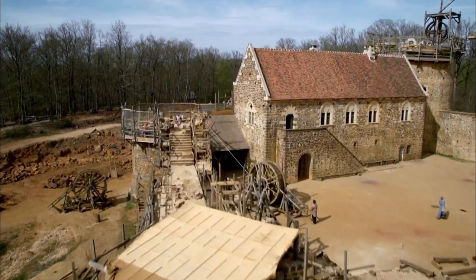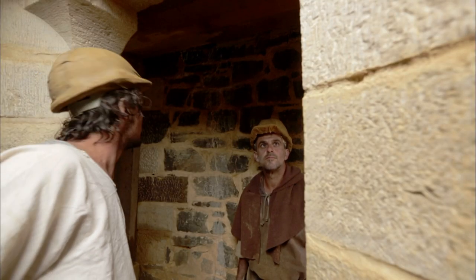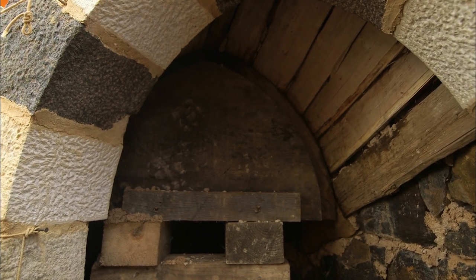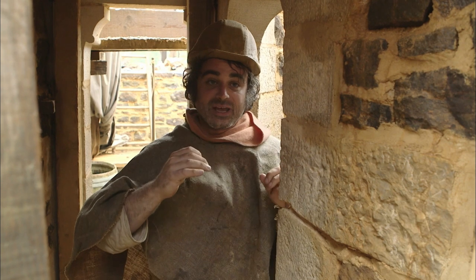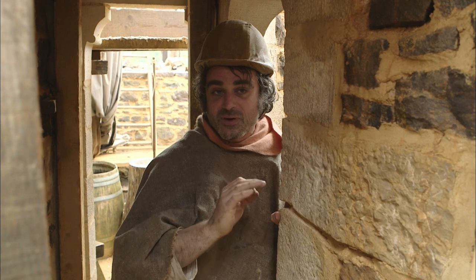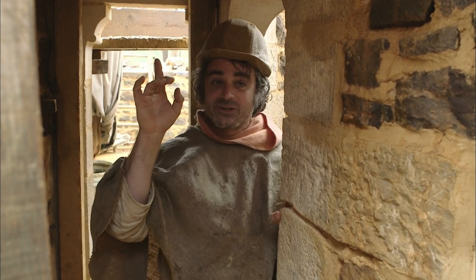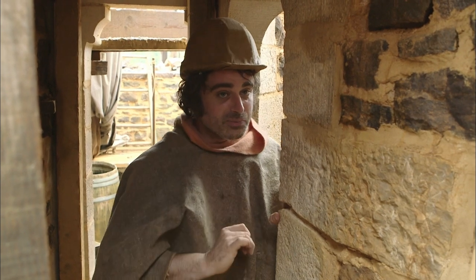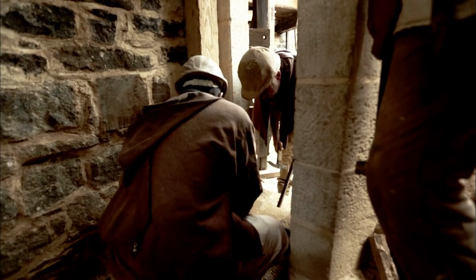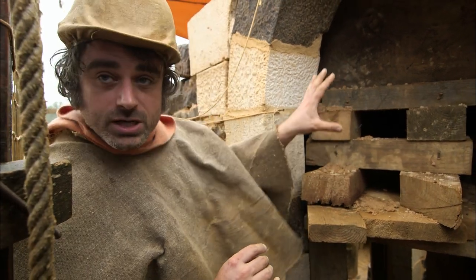The barrel vault has been setting overnight, and now the formers need to be removed. If the masons have got it wrong, the whole vault could collapse. There's no reason why this should fall in, but you never know. It is the ultimate appraisal of their work. And that is the reason why I've got a hard hat on, because this is medieval technology, but we are in the modern world. The first stage is to lower the scaffolding uprights that are supporting the formers. This will drop all the scaffolding down, and then we can start taking the formers out.